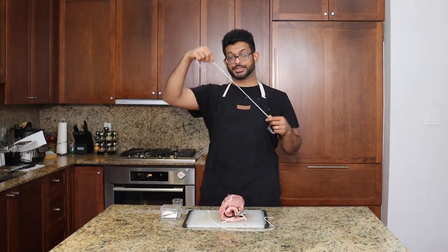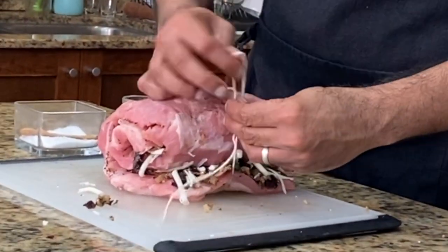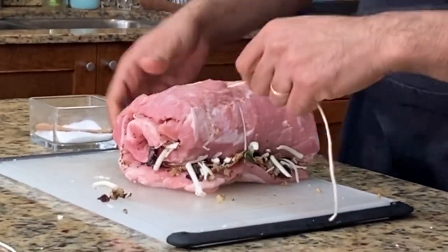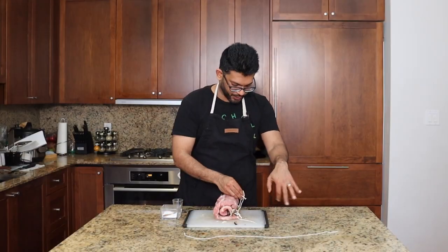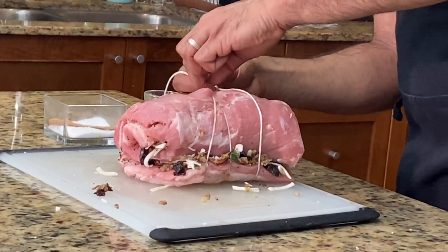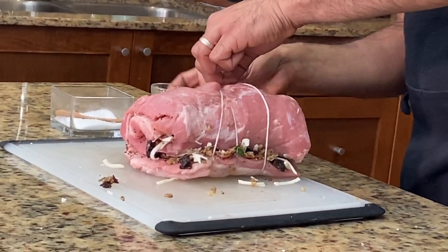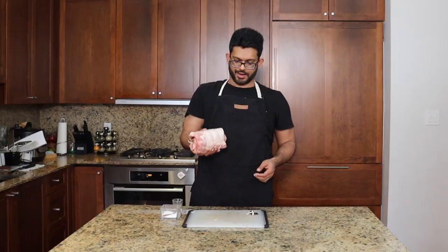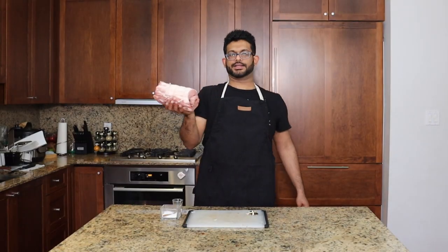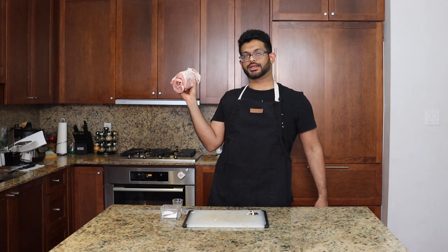So remember the butcher twine? And now it's time to tie this boy up. I am going to do this extremely gingerly. Tie it up in the center first. We want this to be like really secure, because if you tie this really loose, everything's gonna fall apart. Okay, look at this. I tied this into a nice little surprise package.